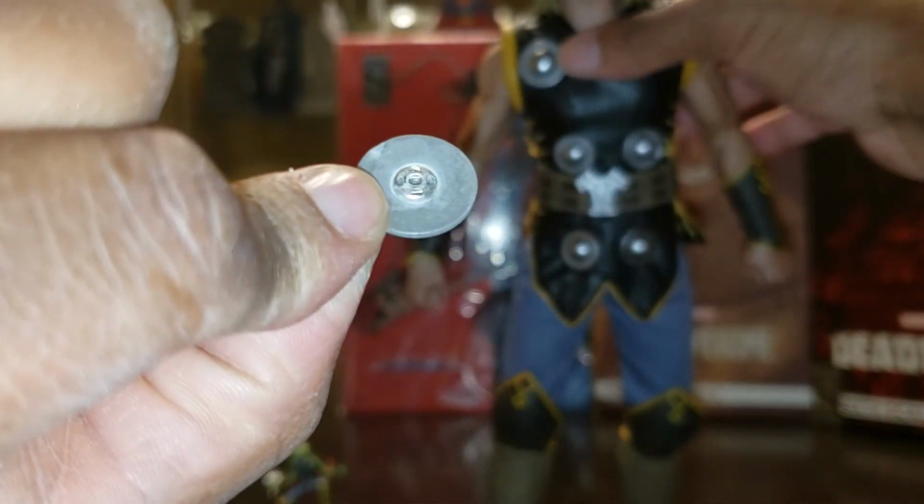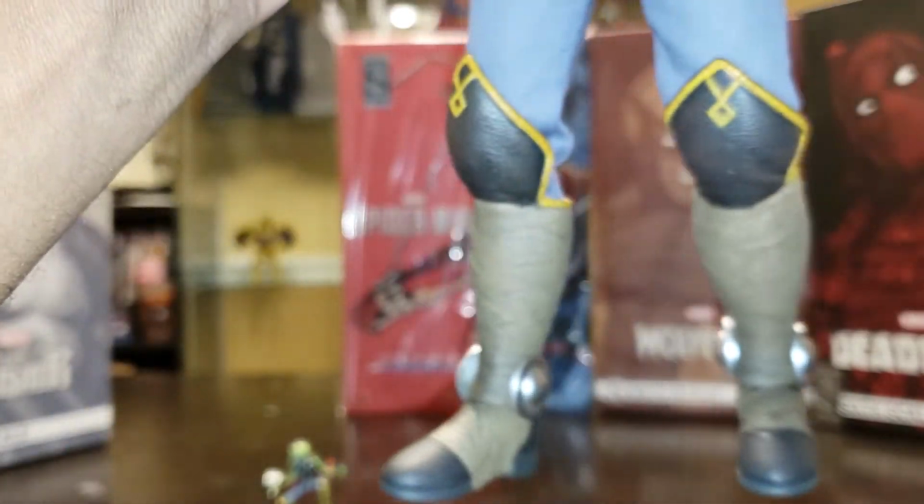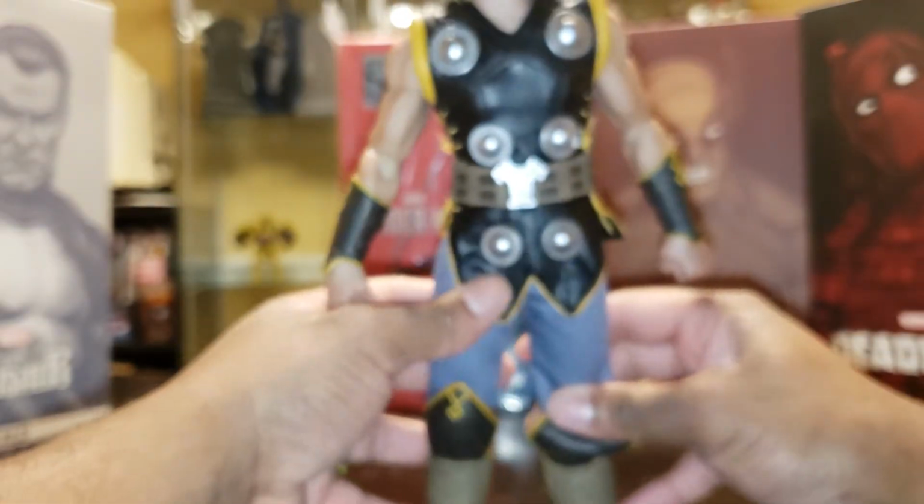Snap. Oh, snap. Oh, let's look. So, little buttons. Right on the inside. And they just, well, very easily reattach to this very large figure.